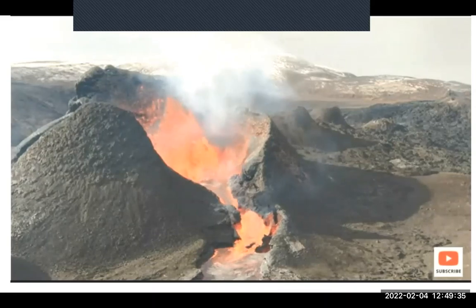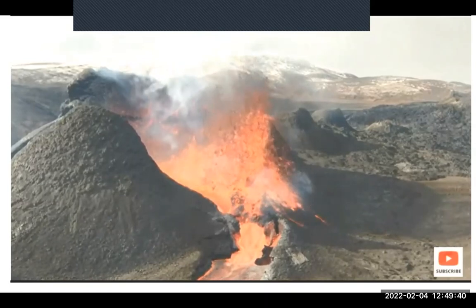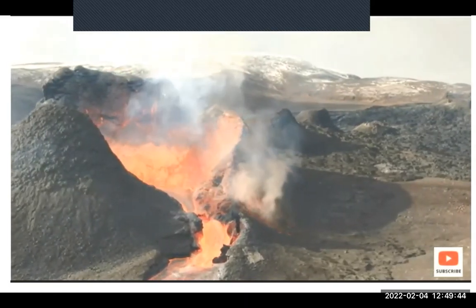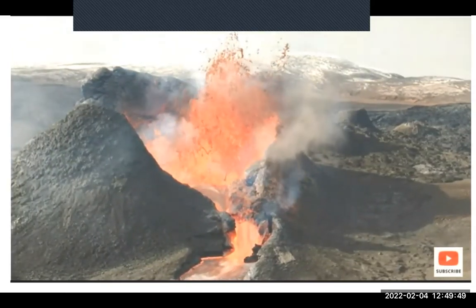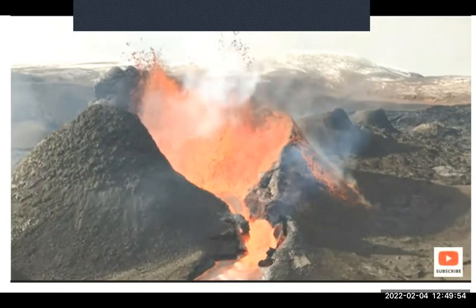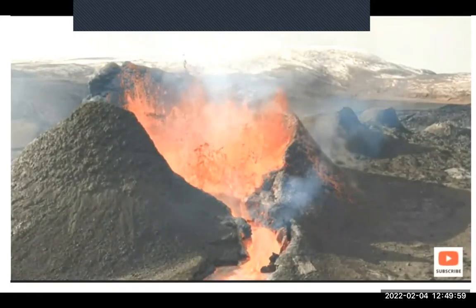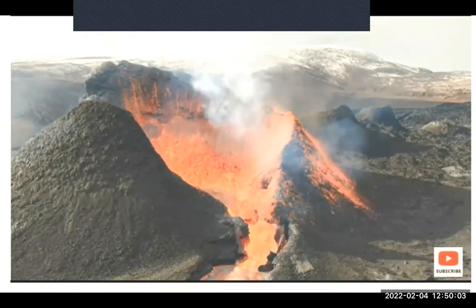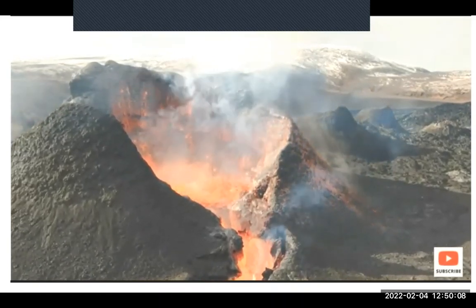And there it goes. And of course, we have lots of gas coming up. Now the newspapers will call it smoke. You know that. We know it's not. Here, as I look at this, we have a row of cones. It kind of reminds me of Craters of the Moon National Monument in Idaho, where you have a row of cones like this. Not exactly, but we're almost done with this.